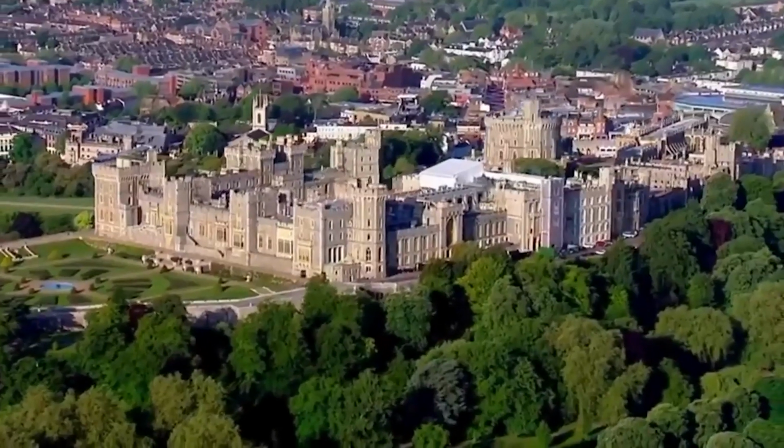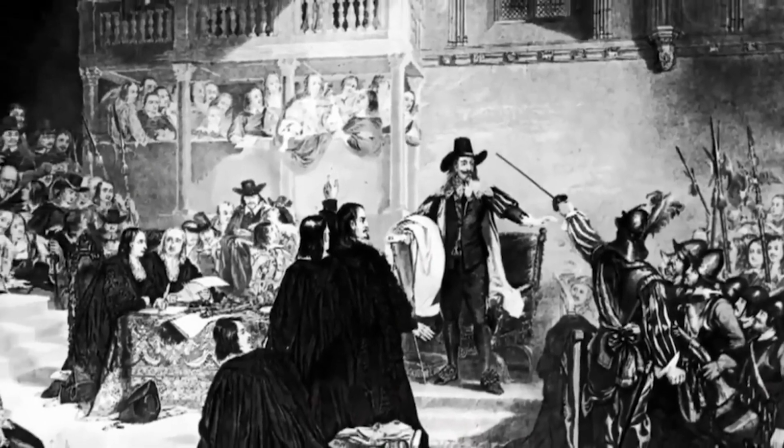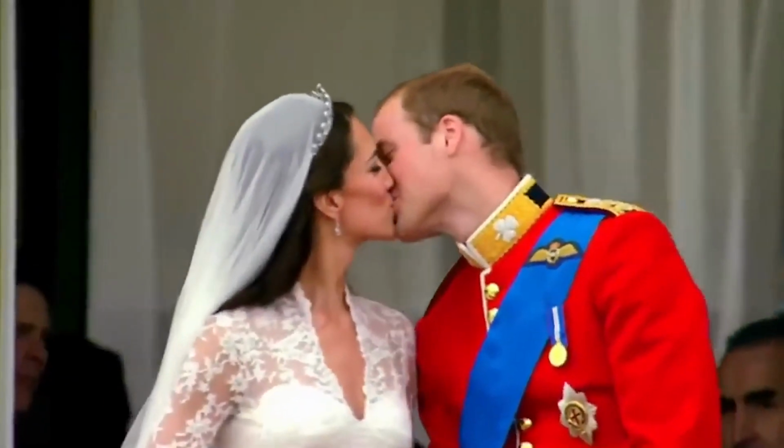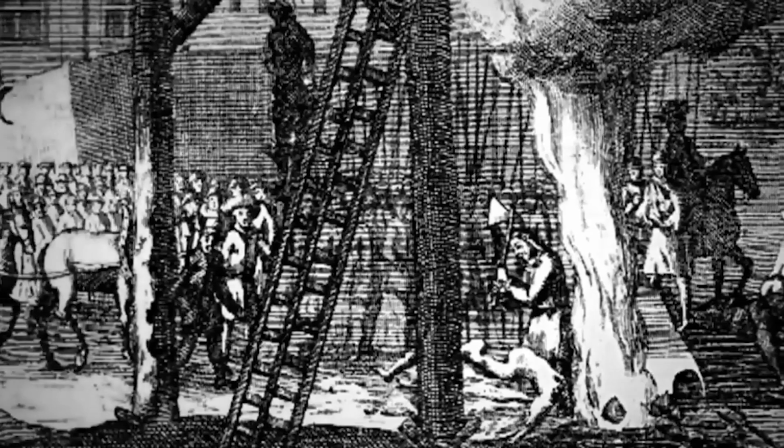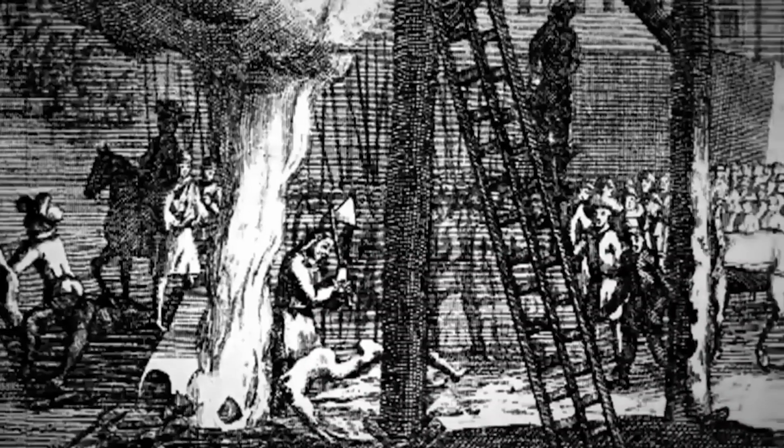Royal joy and celebration. But they have also been the site of the royals' darkest days. In January 1649, the monarchy was in peril, and so was King Charles I.